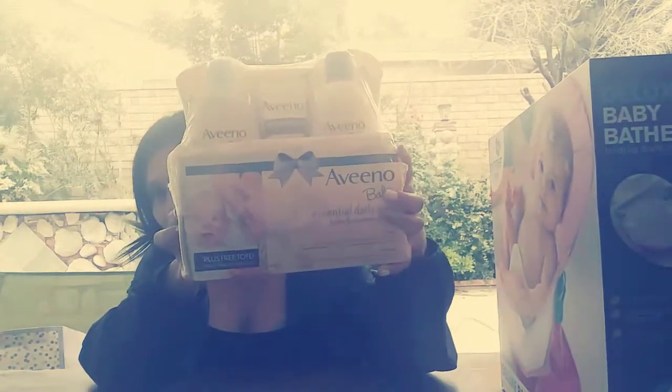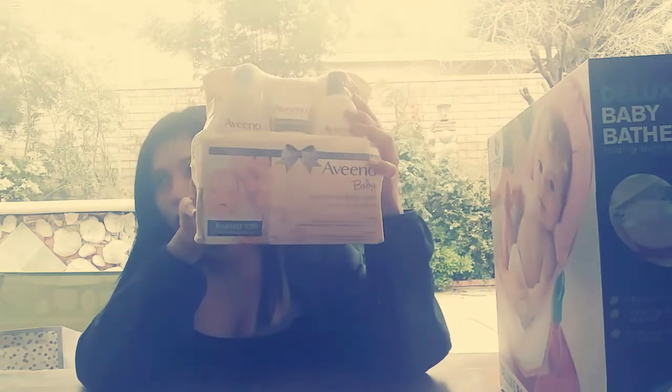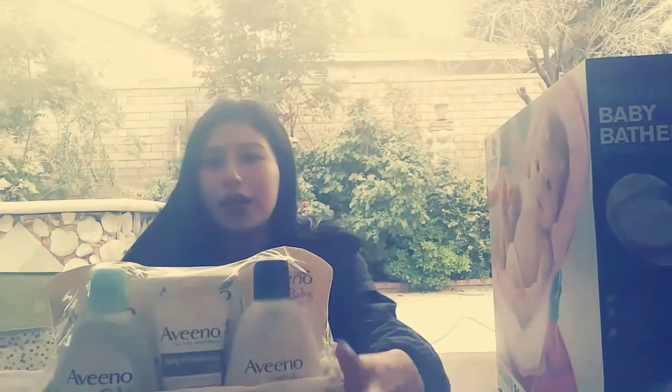Now I'm gonna show you guys the clothes and some other stuff that she got. In this bag right here, I just put everything into bags. I got this Aveeno kit, which I requested because I heard that the Johnson baby wasn't good, so I requested this one.